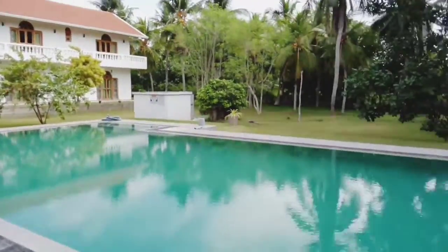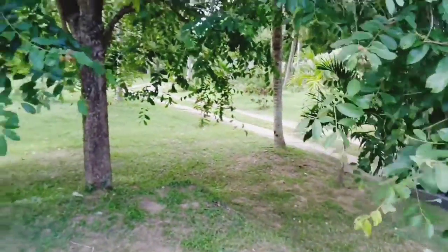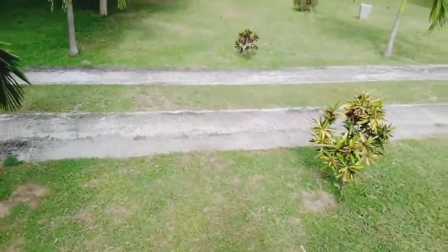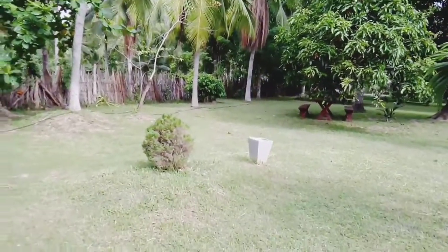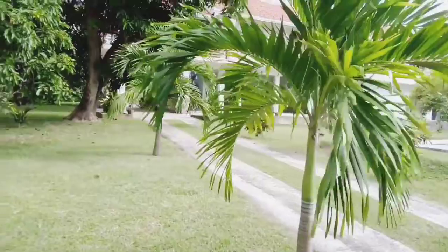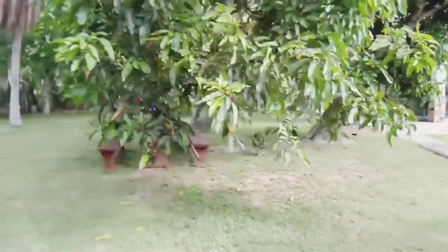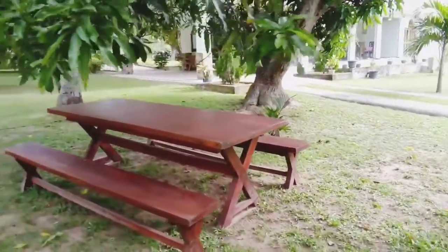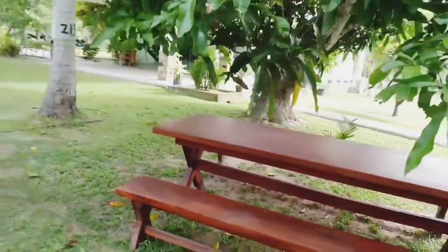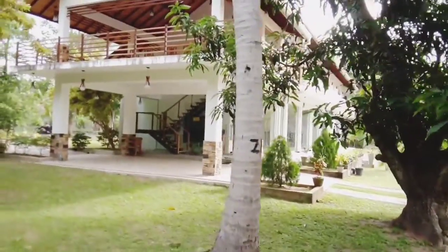Anyways, let's explore the other part of the area. Okay, this is the driveway actually. And on this side, there are huts that you can sit in. Yeah, small coconut trees. And there are tables and benches outside. You can also spend some time here under the mango tree just to chill around. You can have a nice cup of tea.